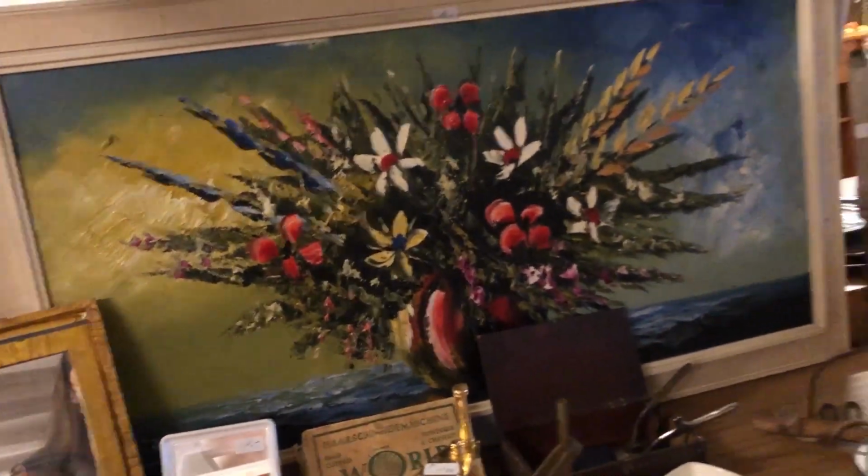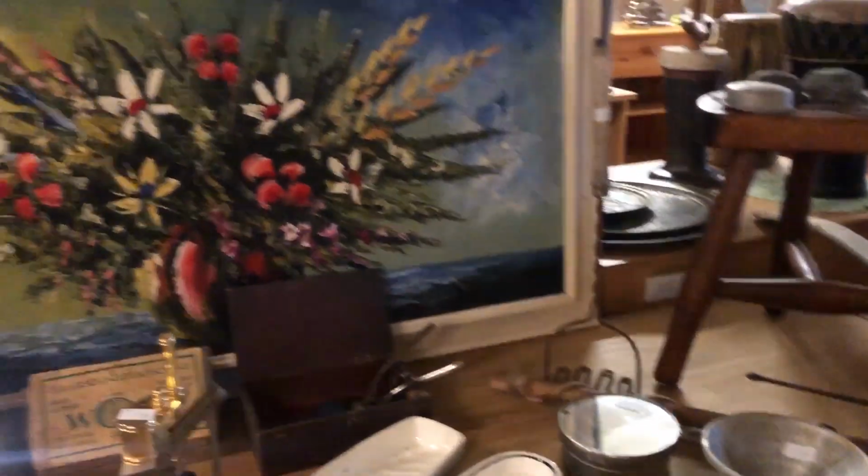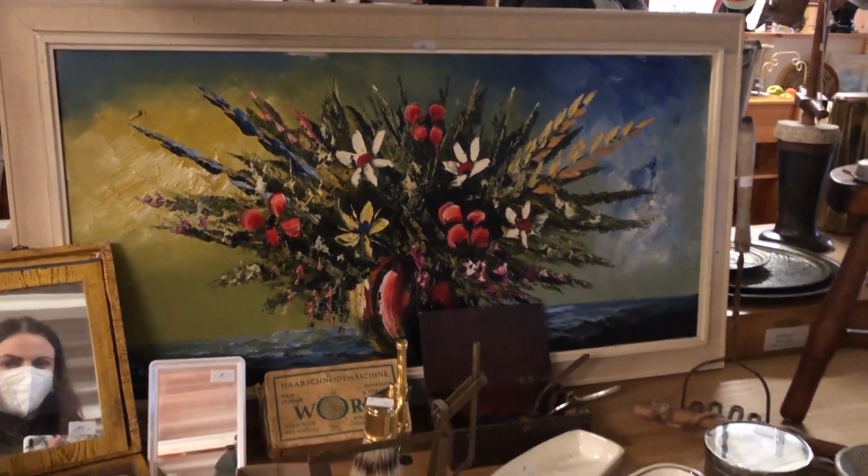However, I did notice that the prices were a little bit inconsistent with some items, like this painting, for example, was only 15 euros.